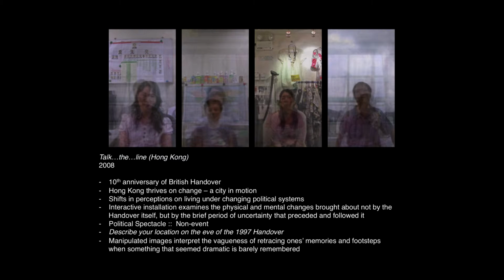So in Hong Kong, we went there in 2008, which was the 10th anniversary of the British handover. A little bit of background: Hong Kong is a city where everything is in motion. If you were there a year ago, and then you go there again today, it probably has changed already. So that's one thing that we really wanted to look into, how memories work from 10 years ago to then 2008.